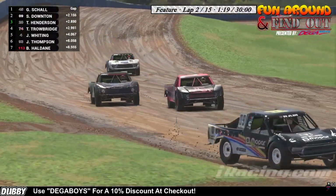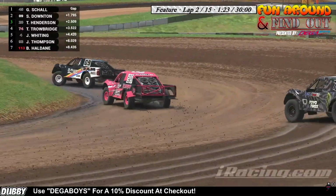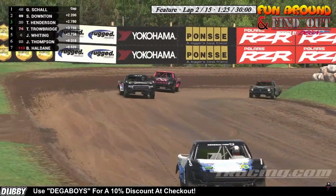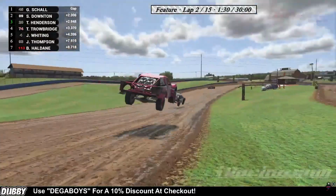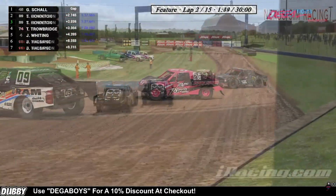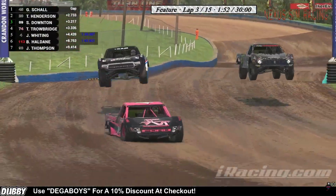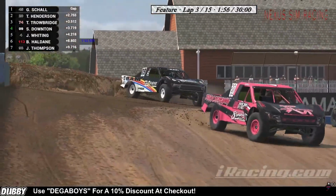These two drivers are just duking it out coming down the back straightaway. Tim Trowbridge taking the high line, Tim Henderson taking the low line. Let's see which one plays out better, as now Tim Trowbridge loses a lot of ground to the 20 truck going into the final corner now. Losing a lot of time here. Him and Trowbridge make contact. That's a battle for P3 as Tim Henderson's looking to check away from these boys.